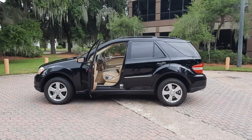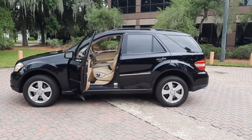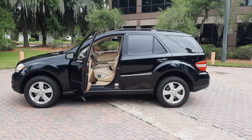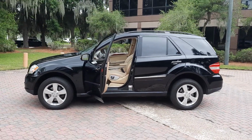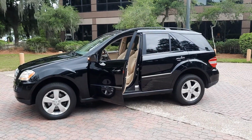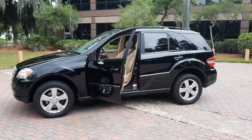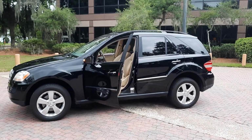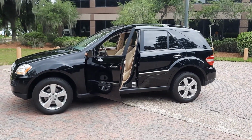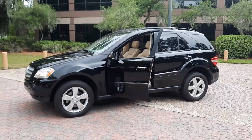Alright guys, I appreciate everybody taking time to consider my 2007 ML500. Now my understanding is they only made these for 2007 and 2008. And I'd say this one is in way above average condition. There are a few cosmetics we're going to talk about. I'm going to point them out.